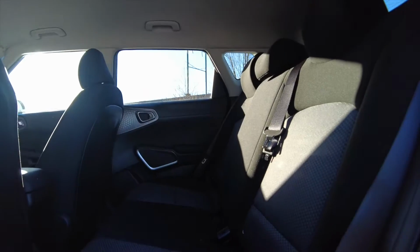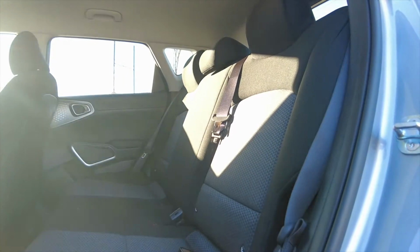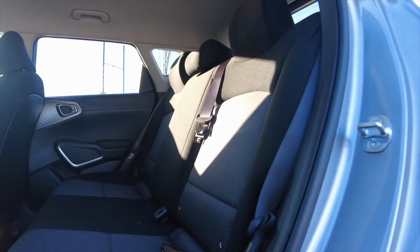These seats do go down in a 60-40 split. It's not anything super flat, so be aware of that. You will have a little bit of an incline still whenever you put these seats down. But in all, who's going to be buying this car? The folks who want to save a little bit of money, maybe a new student, maybe your first job.